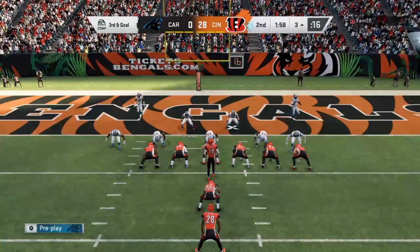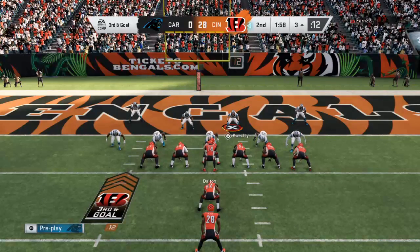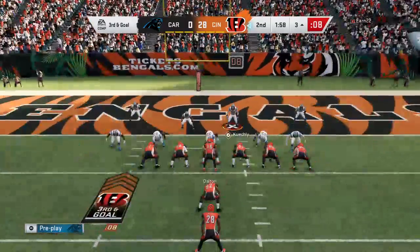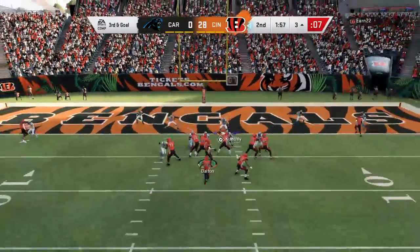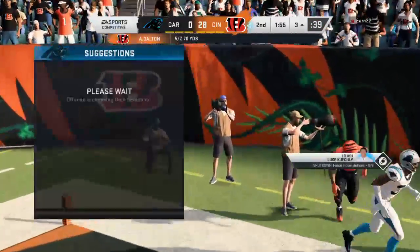The line of scrimmage is the 3 as they look to cash in on 3rd and goal. We got to get to the ball. Let's keep moving. Joker. Dalton now to pass. Looking end zone, but it's incomplete.